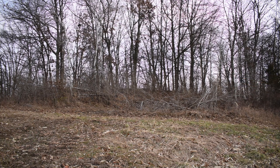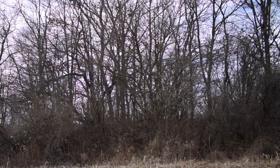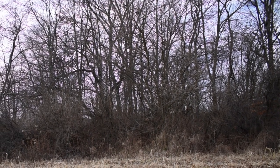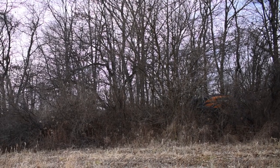So then we plopped over to the other side of this little knob and wanted to play there a little bit. See those trees are moving? It was pretty thick in there. Absolutely unbelievable.